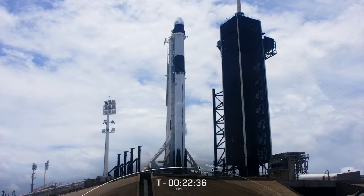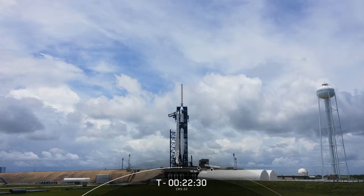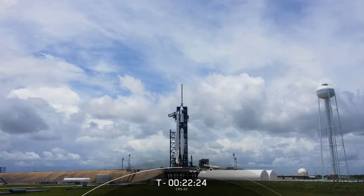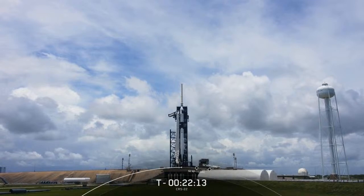So we have fueling again well underway. That began on the first stage at T-minus 35 minutes. We're standing by for fueling on the second stage at T-minus 16 minutes. And then as we move a little bit closer to launch, the Falcon 9 pre-launch engine chill will begin at T-minus 7 minutes, followed by the transition to internal power at T-minus 5 minutes. And those last 5 minutes before launch are what we call terminal count.